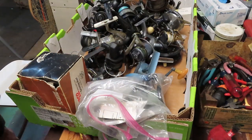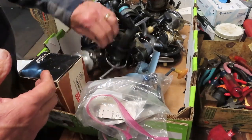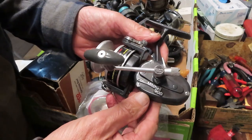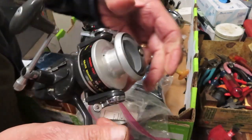I'm kind of making a couple of piles here as I do that, because a lot of these, this is the first time I'm seeing them as well. This is a beauty. I'm going to have to see if I have the pieces for this. This is a Mitchell 900 that is missing the bail wire.